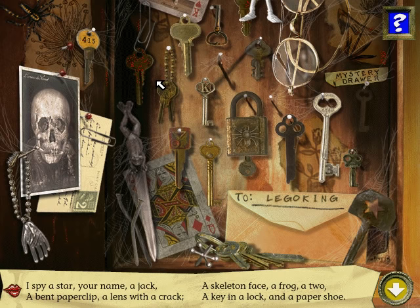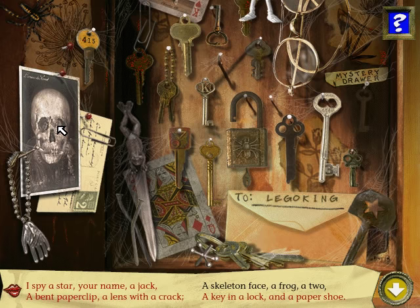A star, a key in a lock. Your name. A bent paperclip. A lens with a crack. A paper shoe. A jack. A skeleton face. A frog. A two.